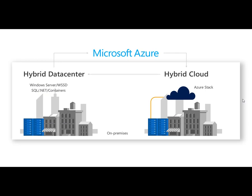To position how the hybrid data center plays in the whole Microsoft strategy, it's important to understand where Windows Server is positioned. Of course, we have Microsoft Azure as our public cloud offering with multiple services for infrastructure and operations teams, with compute, storage, networking, and many more, as well as for developers with even serverless options and PaaS services. For on-premises, customers can adopt what we call a hybrid data center or a hybrid cloud.